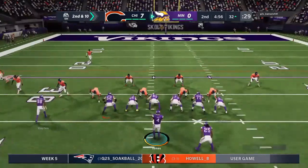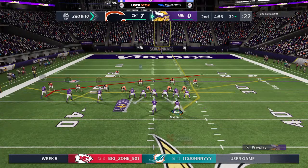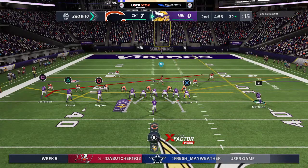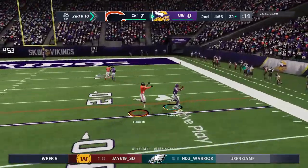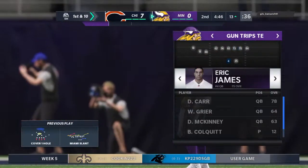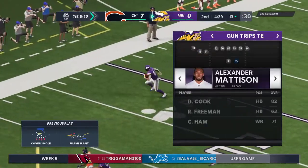Here's 2nd and 10 now from about the 32. Throwing again. James. And this one complete to Smith. And he's going to call another 1st down as the tackle's made here at the Bears' 13-yard line. That one a gain of 20 and a 1st down. 1st and 10 at the 13-yard line.